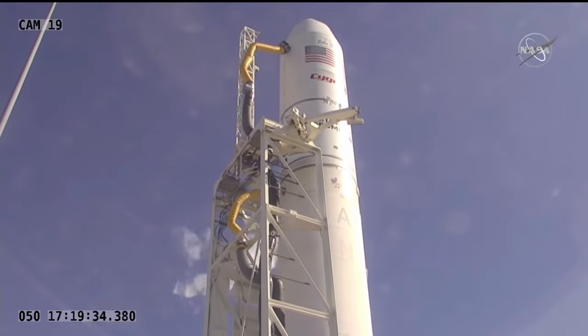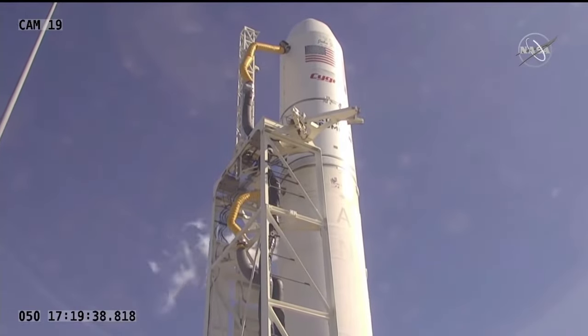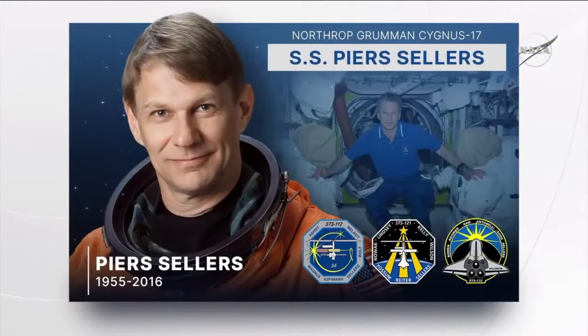It is a tradition for each Cygnus vehicle to be named after a significant space explorer who contributed to human space exploration. Today's Cygnus being launched is named the SS Piers Sellers after late NASA astronaut and climate scientist Piers Sellers.